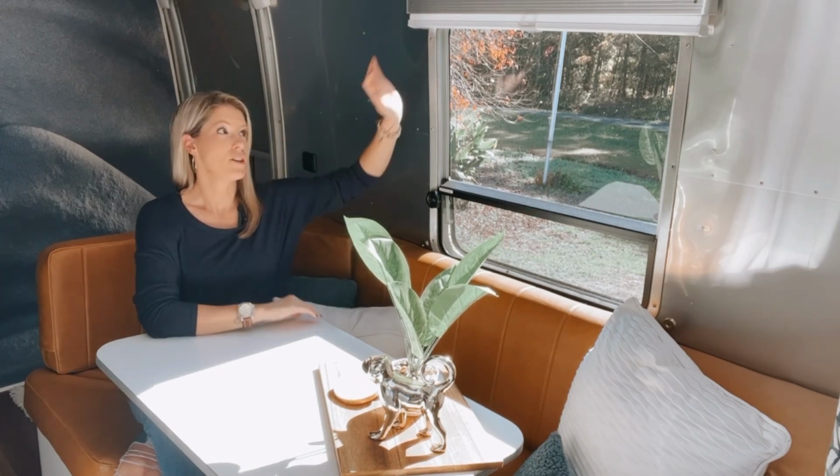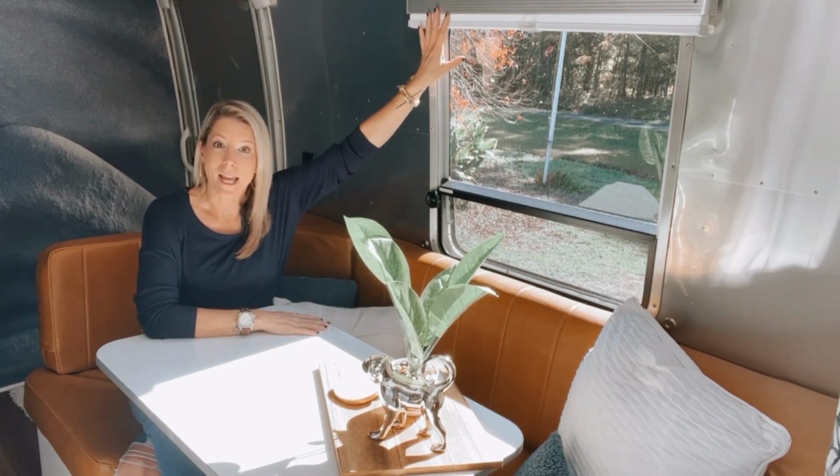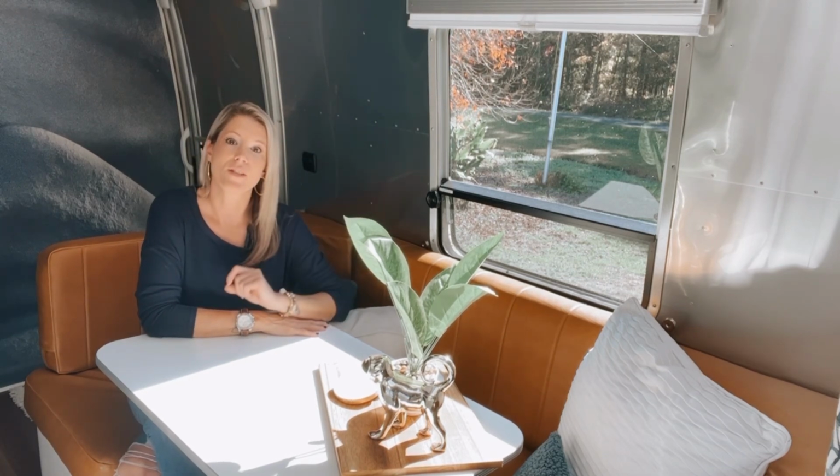So what I like to do is put in these beautiful seamless shades. These are honeycomb shades. They tuck in nice and tight at the top, so they basically disappear when they're not pulled down, but you still have that same sense of privacy and that sense of closing out the sun or whatever it is you're trying to keep out when you have these shades pulled down.